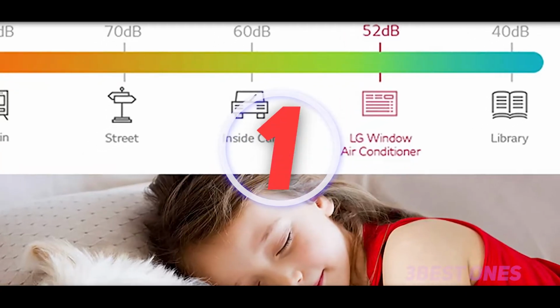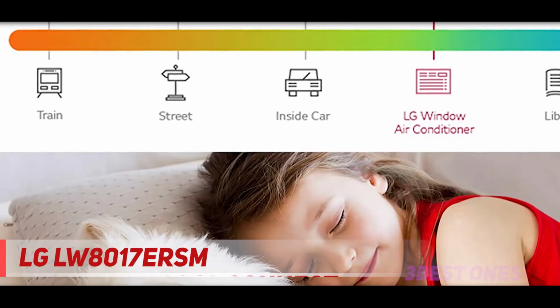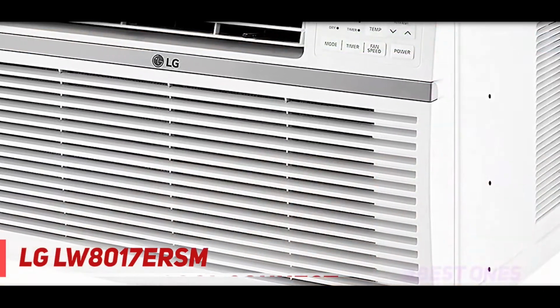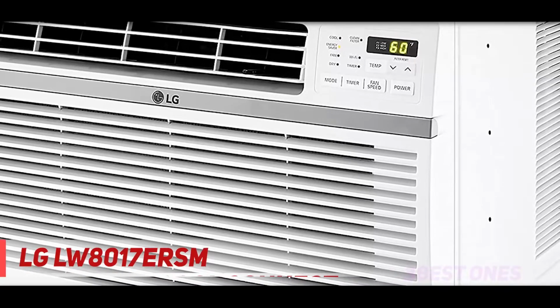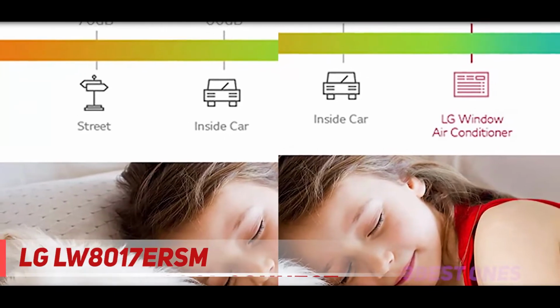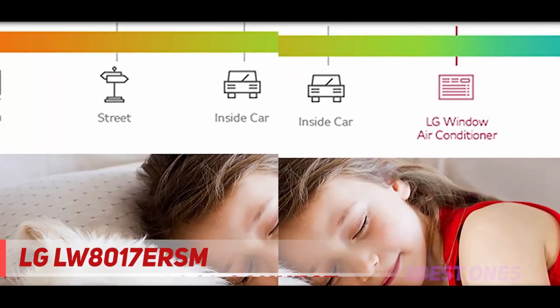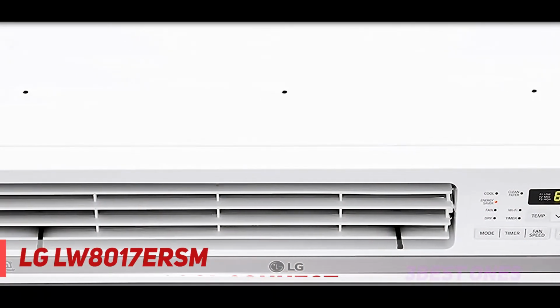And number 1 of this list, LG LW8017ERSM. Enjoy the perfect cooling in your bedroom or living room without breaking the bank with the LG 6000 BTU Quiet Window Air Conditioner. The 6000 BTU cooling rating means it can comfortably cool rooms up to 260 sq ft in size. This is enough cooling capacity to cover the average size of living rooms and bedrooms.